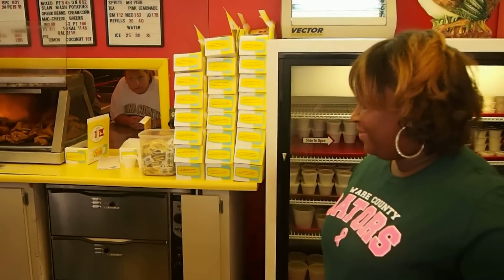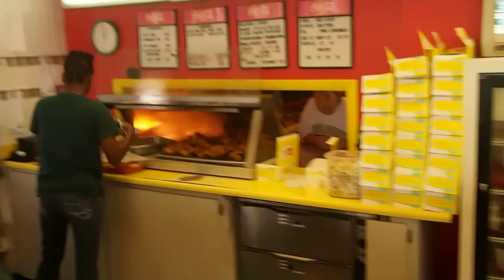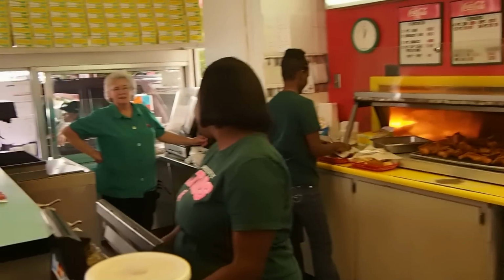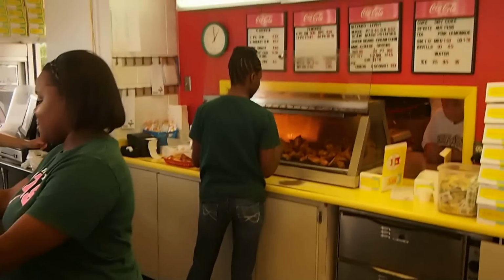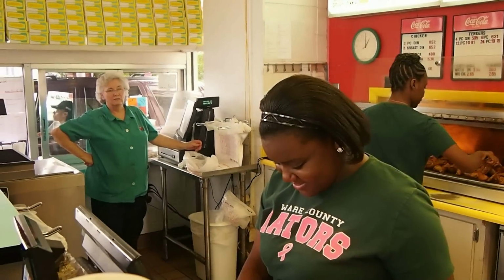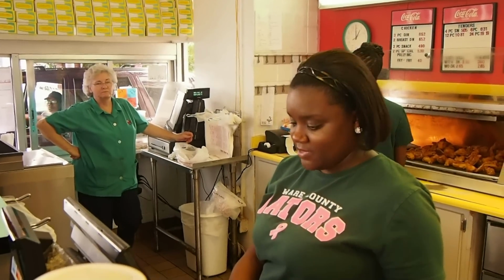So we get coleslaw. And fries. And fries. Biscuits. And biscuits. Yum. And the biscuits come with honey? Biscuits come with honey. Okay. Who made the biscuits? Are the biscuits made here or are they pre-made? They're made here. So the biscuits are made here? The biscuits are made here? Did you make the biscuits too?